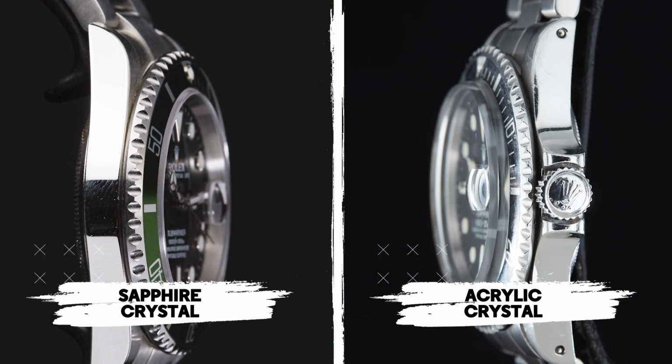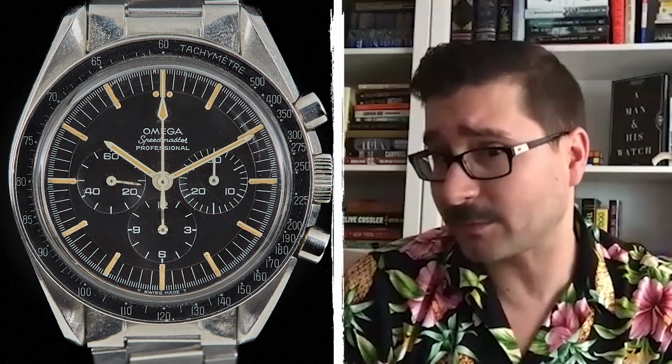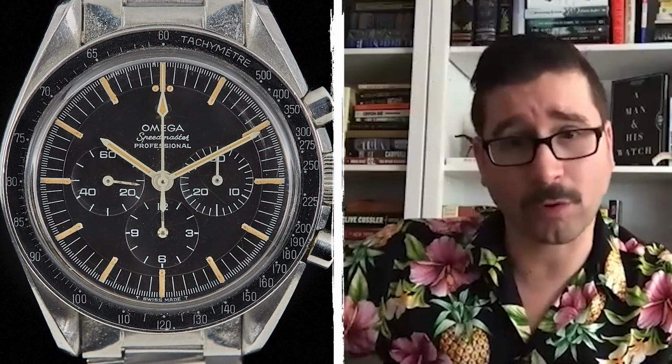They use materials like sapphire crystals instead of acrylic. They use tritium luminescent material instead of more modern luminova. This is a transition from the past to the present. What's interesting for collectors today is that there's a lot of really great bargains in this era. They're not properly vintage, but they're not the new stuff either.